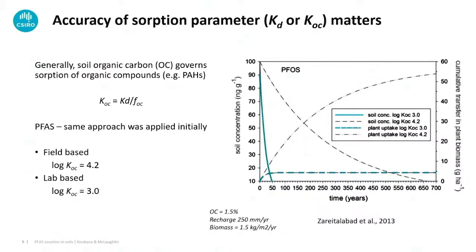Again, for those who know how we look at pesticides and polyaromatic hydrocarbons in soil, we normally divide the partition coefficient, which is the concentration on the soil phase divided by the solution phase, by the fraction of organic carbon in the soil. It's called the KOC, and again, we use that to look at the potential mobility of pesticides and pharmaceuticals and these sorts of things in the environment.